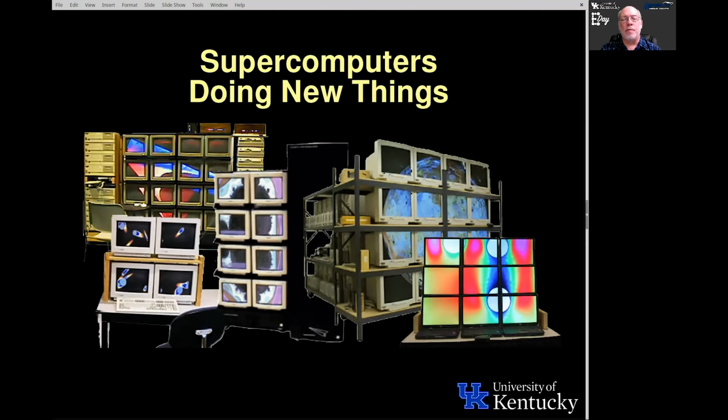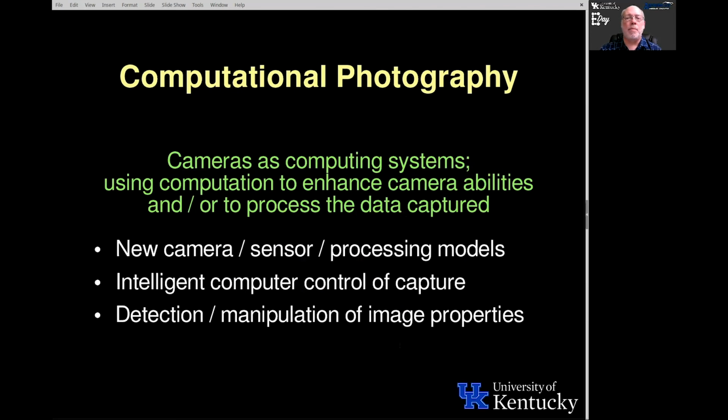So we started to try to improve camera technology because even though people don't think of it this way, cameras are really computers as well. Applying our ideas about improving computer system abilities to cameras is how you get computational photography. So we're treating cameras as computing systems that can be programmed and can do all sorts of things, some of which don't really look much like what you would expect a camera to be doing. And we use that computation to enhance the abilities of the camera and or to process the data captured to achieve new capabilities.